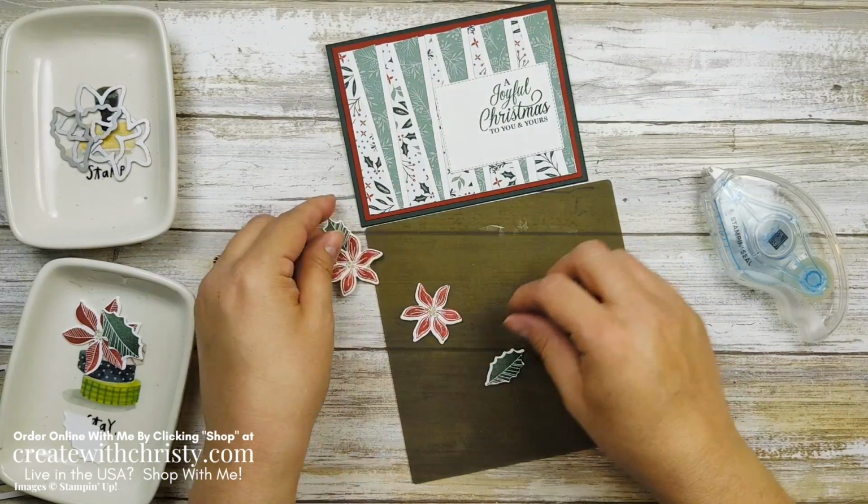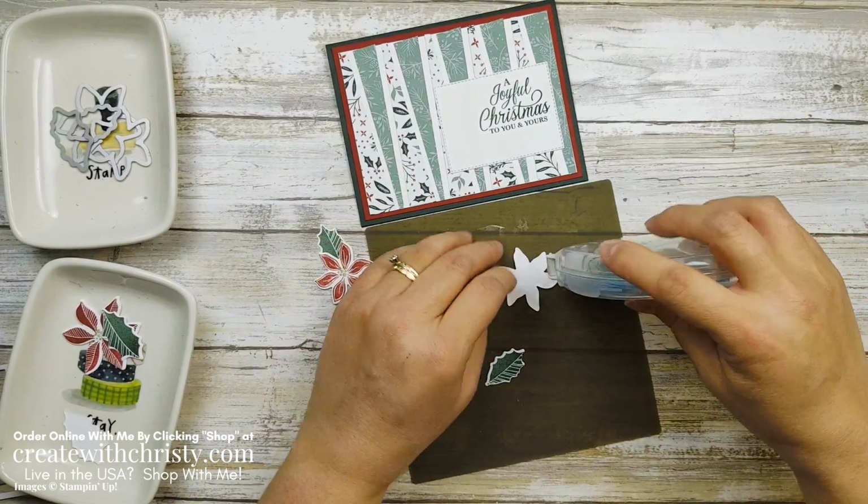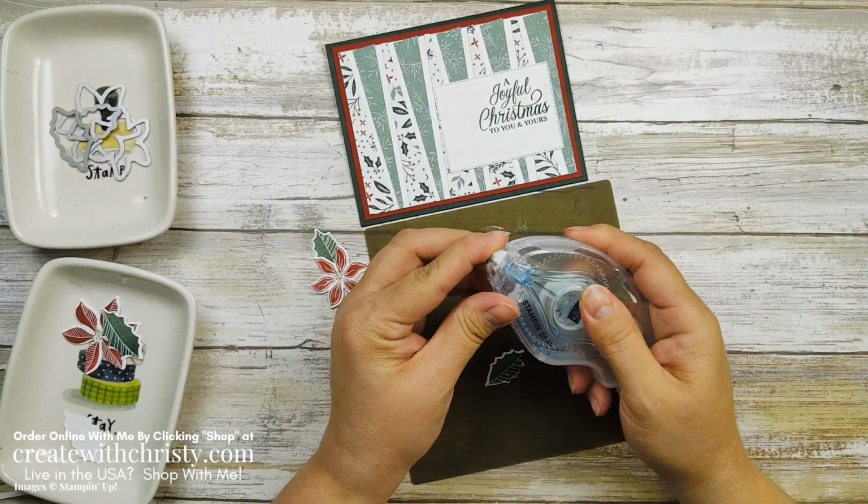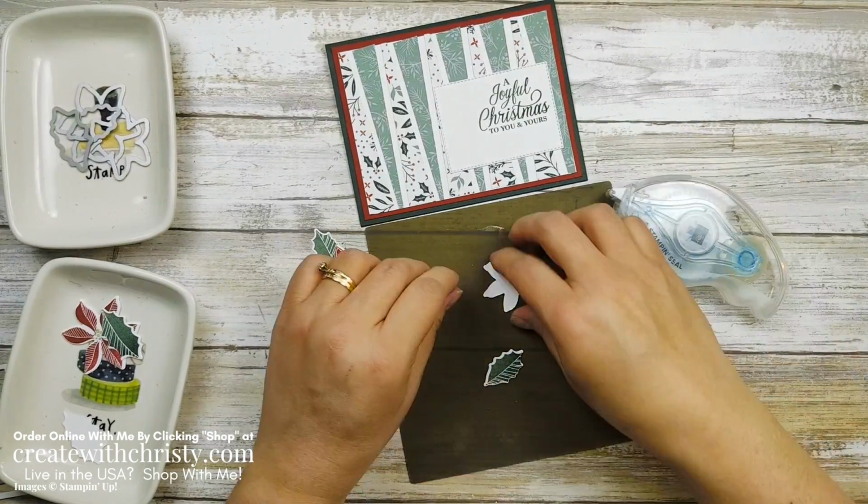So that one's ready to go. We'll do the same thing with this one. I'm going to put some adhesive here. Oops, getting near the end of this one. I think I'm going to have enough for the card.